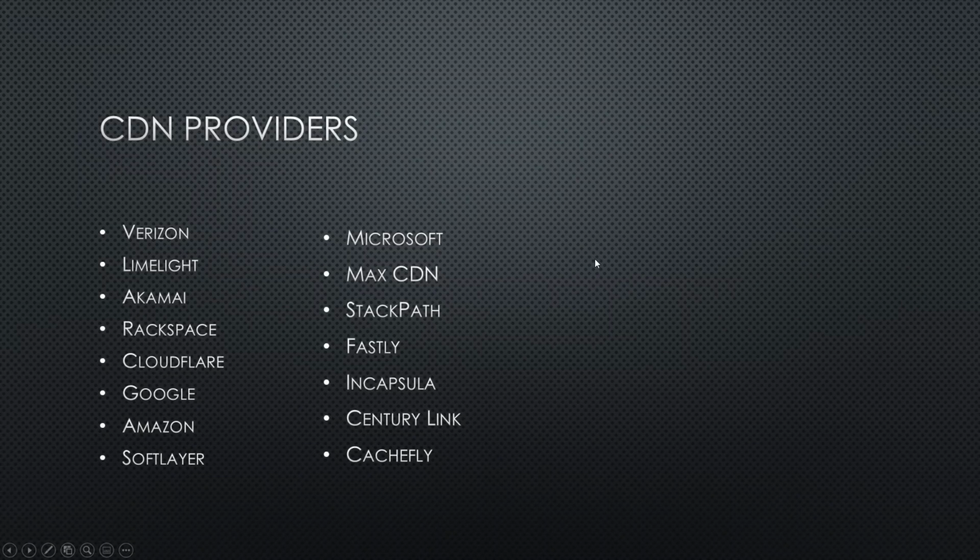Who are the CDN providers? We have Verizon through the acquisition of, I believe it was Edgecast. We have Limelight. We have Akamai. Those are probably your three most notable players. I don't know if they're your biggest players, but they're your most notable players. You have Rackspace, Cloudflare, Google, Amazon. Amazon has entered this space with, I believe it's called Cloudflare. No, is it called Cloudflare? No, I can't remember what it's called, but we'll get to that a little bit later. So we have Amazon Software, Microsoft, MaxCDN, StackPath, Fastly, Incapsula, CenturyLink, and CacheFly.